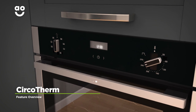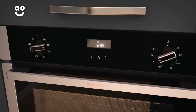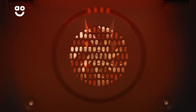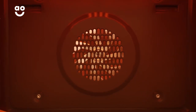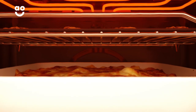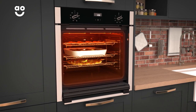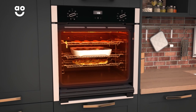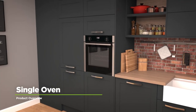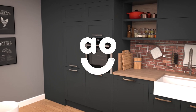Neff's incredible CircoTherm system lets you cook 3 different meal types simultaneously, and it retains heat even if you open the door. The powerful fan on the back wall draws in hot air, where it's heated up and forced back into the cavity via specially placed ducts. The constant circulation of hot air means meals are cooked evenly and flavours and smells won't intermingle between dishes. And because of the forced air travelling in different directions, even when you're checking on your meals, little heat is lost. If you're looking for an oven with innovative features for exceptional cooking, this built-in electric model from Neff is the one for you.